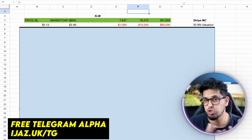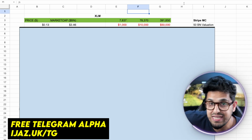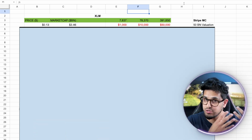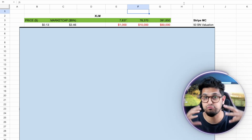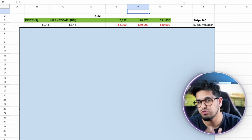How many tokens you hold is irrelevant. The price looks cheap because it's 13 cents. The reality is you have to look at the market cap. So in this particular instance, I'm going to show you when we move on to QNT, where the price per token of QNT is much higher. It can be confusing because you need to look at the market cap.